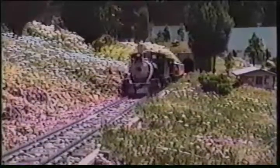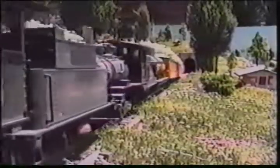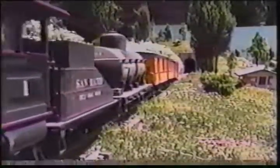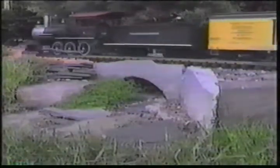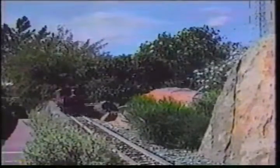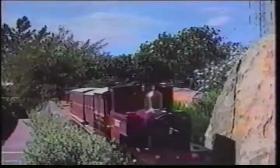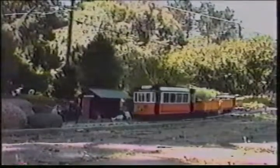All sorts of motive power are in use today, from track-powered electric engines to battery-powered radio-controlled engines to engines running on real steam. Structures and rolling stock can be anything from an off-the-shelf plastic kit to things that took hundreds of hours to scratch build.